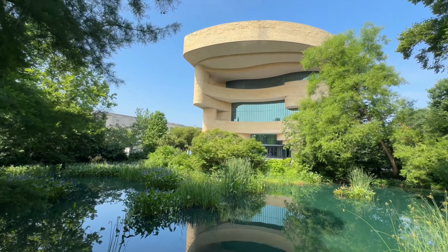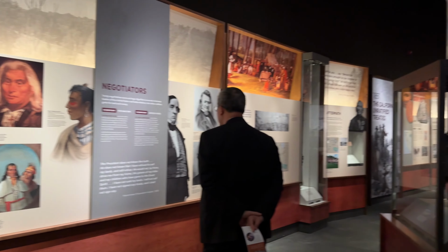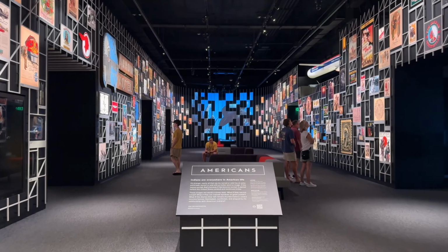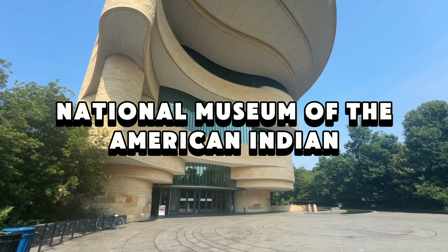Long before there was a Washington, D.C., or even a United States, this land was home to thriving indigenous nations and communities. Today, we're touring an often overlooked Smithsonian Museum and exploring why the National Museum of the American Indian deserves a spot on your D.C. itinerary.